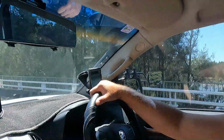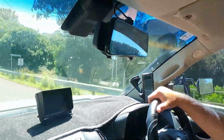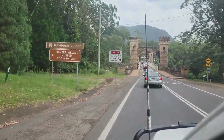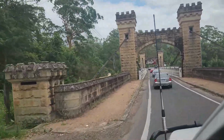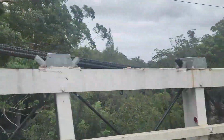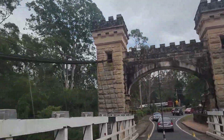We tried to make the most of our last day in NOWRA and picked a gap in the showers. We headed out to the Kangaroo Valley for a scenic drive and to check out Hampden Bridge. It's an amazing sandstone suspension bridge. There's also a Pioneer Museum and a cafe nearby. Definitely worth a quick stop.